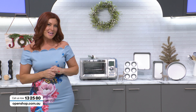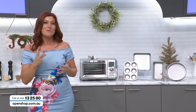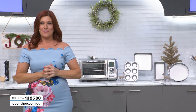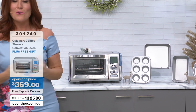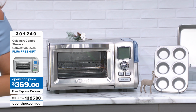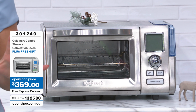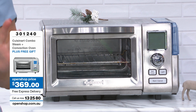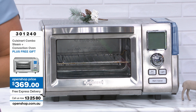So what are you going to get today? You are going to get that combi oven and you are going to get an incredible 3-year warranty. So with that, of course, we're giving you that money back guarantee, which is, love it or send it back. And the number is 301240. This is the Cuisinart brand new product. We're launching this brand here today, but this is a brand that's been around for almost 50 years, guys. You are getting that steam and convection oven. So feature packed, we're going to run through it in the show.